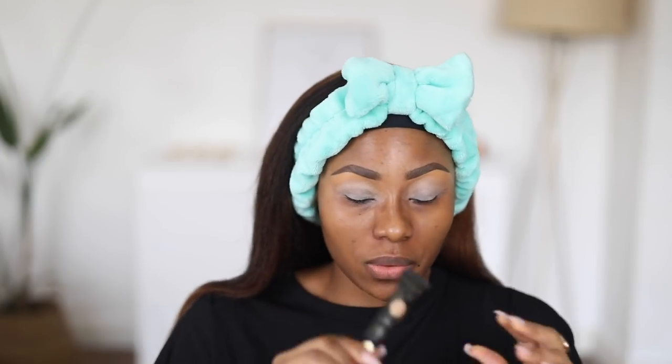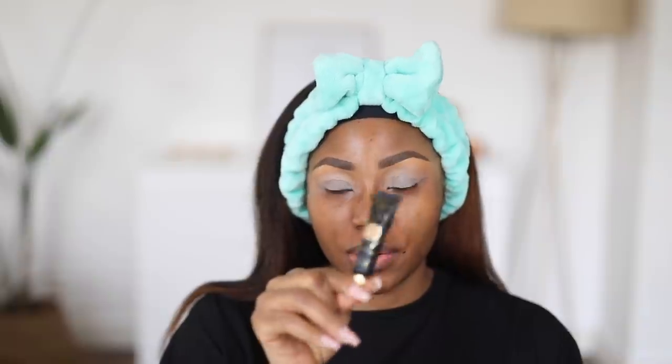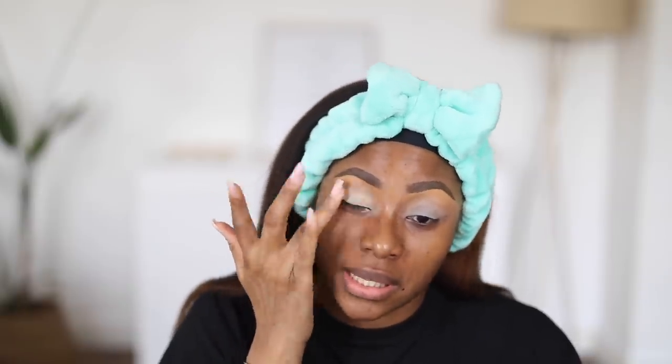So next I'm going in with my P. Louise base in Rumor 4. The shade is very similar to the shade of concealer that I used on my brow bone area. So I'm going to take this up just so that it covers that primer that I used nicely. I actually need to repurchase my MAC Prep and Prime, but this will do for now. Okay, everything looks the way that I want it to.